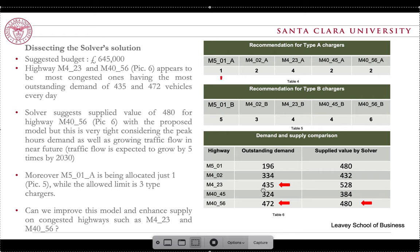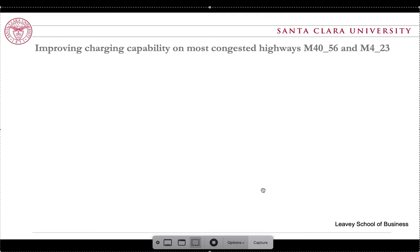Moreover, highway M5 zone 1 has only one type A charger, though we can install 3 chargers in total in this region. So, can we improve this model? Here is what we are suggesting.